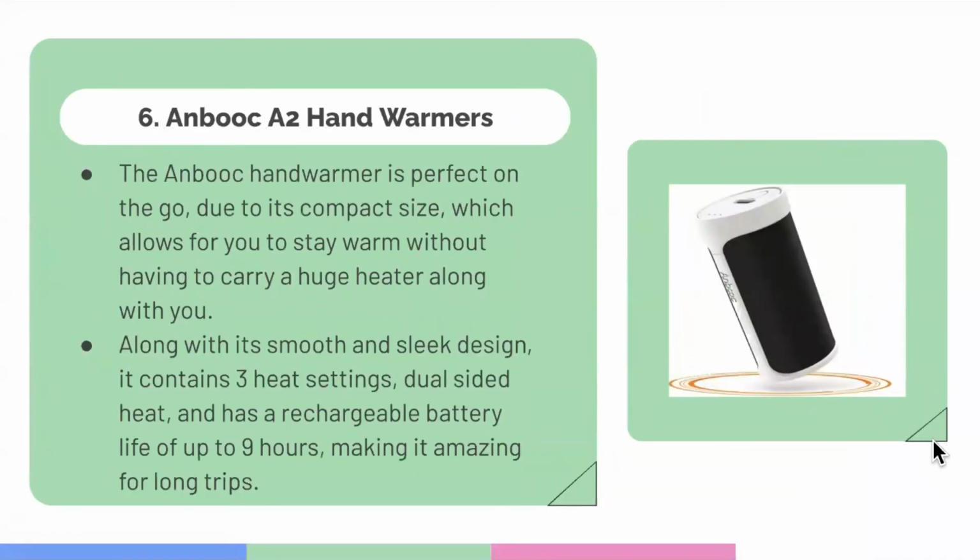Next, the Anbook A2 hand warmers. The Anbook hand warmer is perfect on the go. This is due to its compact size, which allows for you to stay warm without having to carry a huge heater along with you. Along with its smooth and sleek design, it contains 3 heat settings, dual-sided heat, and has a rechargeable battery life of up to 9 hours, making it amazing for long trips.